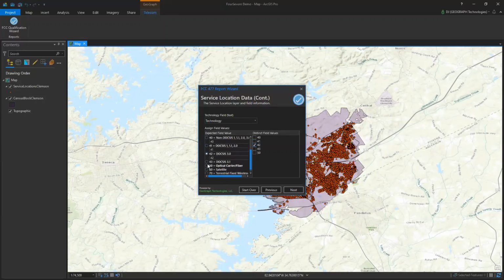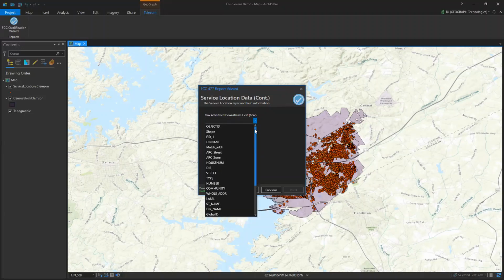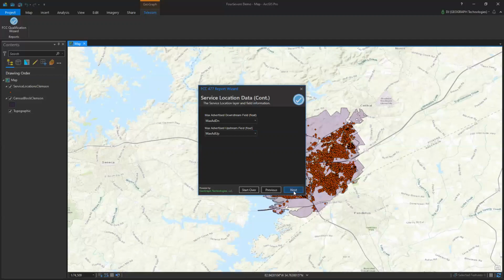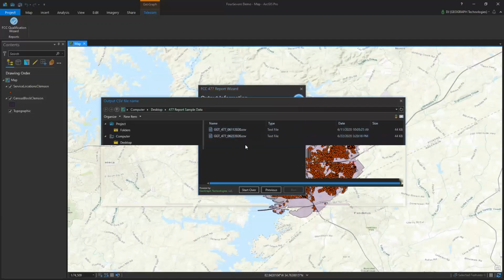Again, you can see how much planning on the front end makes this a breeze as we go through the wizard. And then we're going to click next. Now we have our max advertised downstream and max advertised upstream. We're just going to map those two together. Click next. And then we're going to name our file and choose a location to save it.